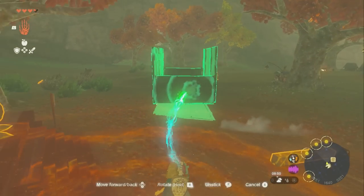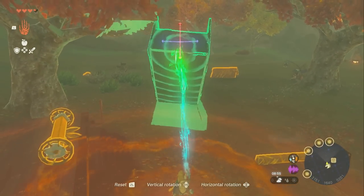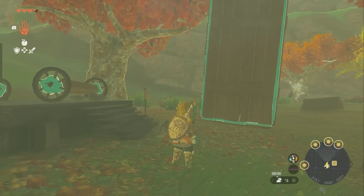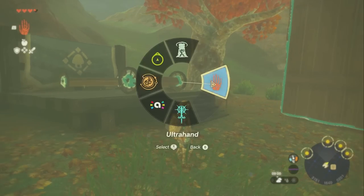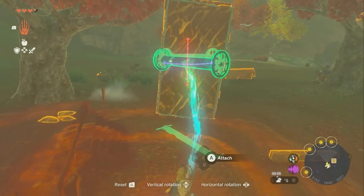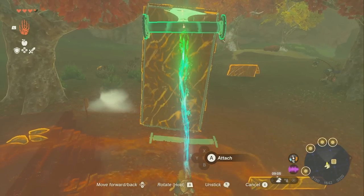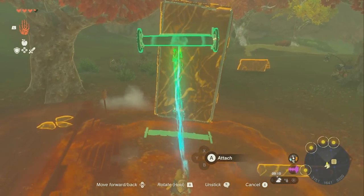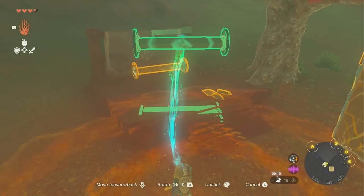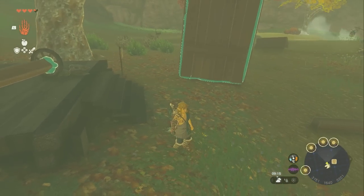I could actually... Will this fall on its own? It doesn't fall on its own. Okay. Is this wide enough? Because this might not be wide enough. If so, we're going to have to make some modifications. I don't think that is going to be wide enough for... We can do this so many different ways.